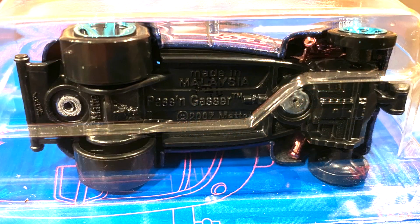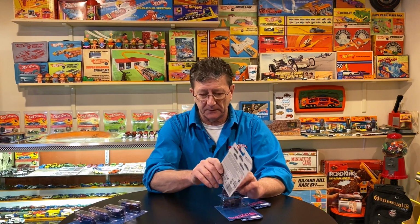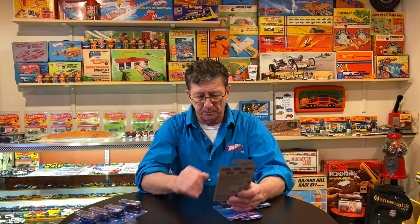Interior is black plastic. The base is black plastic, which goes with just the front grille, and looks like got a Nerf bar maybe, or is that a gas tank? I think it's a gas tank on the front there, so that's black plastic. And the rear push bumper is also black plastic, goes with the base.